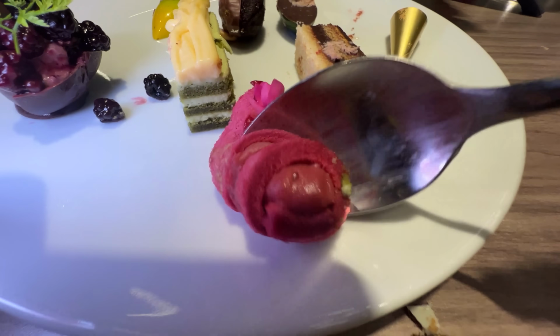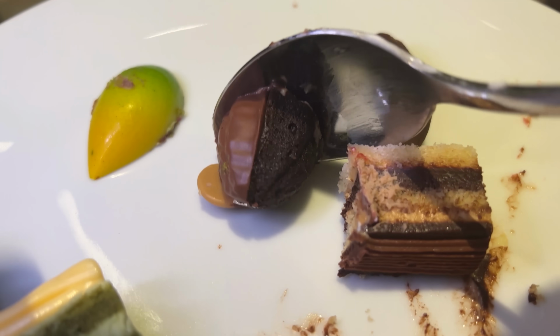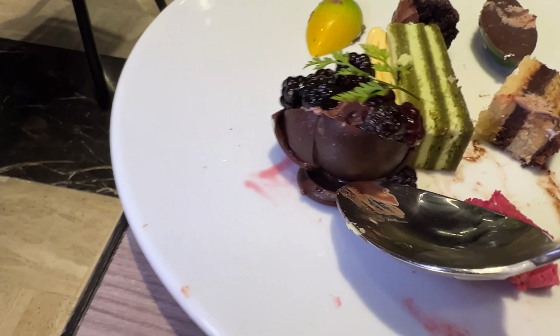This is a raspberry croissant tea cake ice cream. Wow, this thing is really light, extremely tangy, huge raspberry flavor. Wow, dessert is definitely the strength of this place. Every one of them is delicious. That was vegan chocolate with a bunch of blackberries inside.